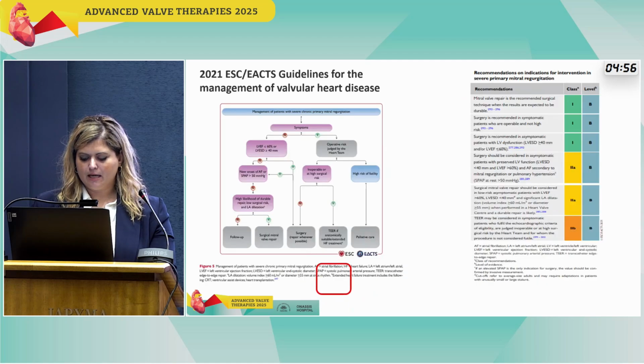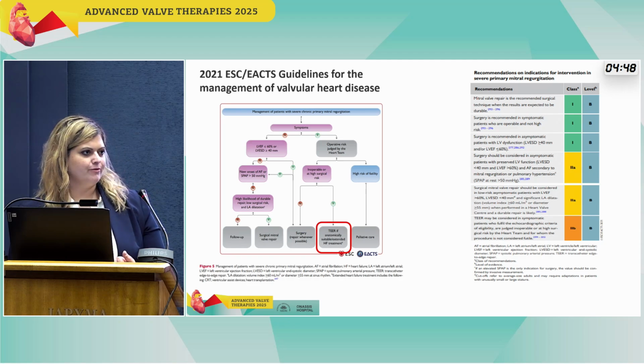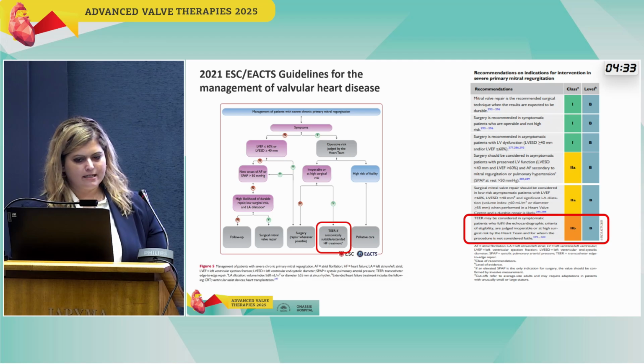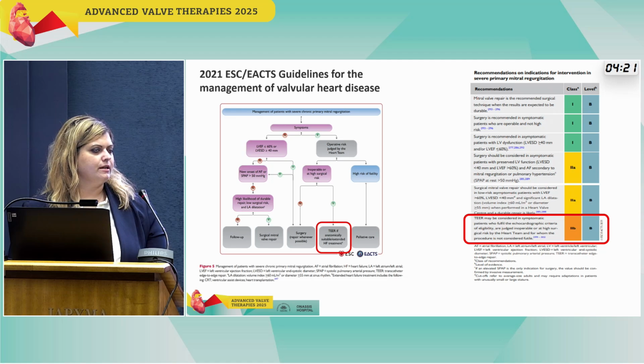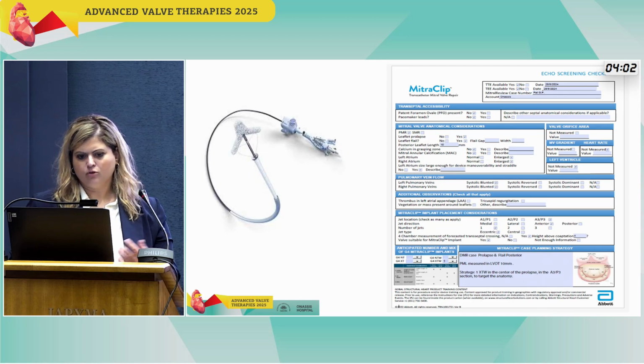As we see, the patient was relatively young, 75 years old, but he had a previous CABG surgery and AV replacement, and he was also a little bit frail. So we discussed it in the heart team, and the heart surgeons said he was at very high surgical risk. So we decided that TEER is the best option for this patient. We decided to go with a MitraClip, and our first option was an XTW because the posterior leaflet was large enough to capture it successfully.